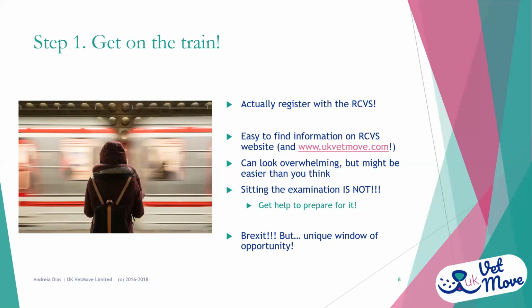It can look very, very daunting and very overwhelming, but they have made it a little bit easier to find the information on the website. You can also find the information on our own website at www.ukvetmove.com. It's a little bit more organized on the website, as in it's a bit easier for you to understand the overall steps, and then you can easily find out the very specific steps that you need. For most of us, this can look like a lot of paperwork, but once you actually have the paperwork, it's not that complicated. However, for other people that might be watching this, you might need to sit an examination, and that is not easy, and that is not something to be taken lightly.